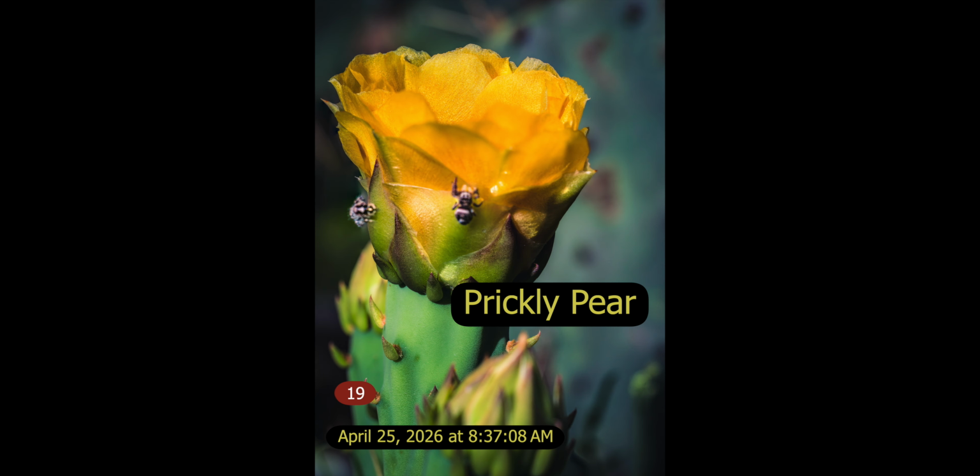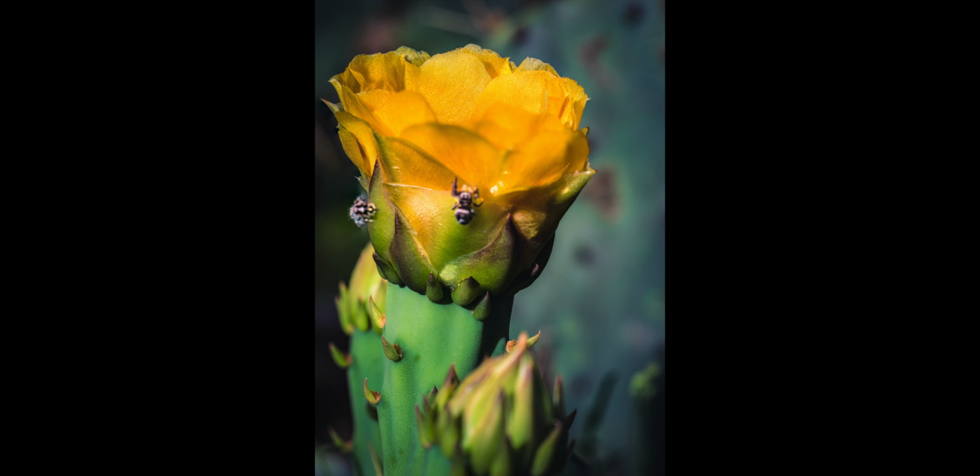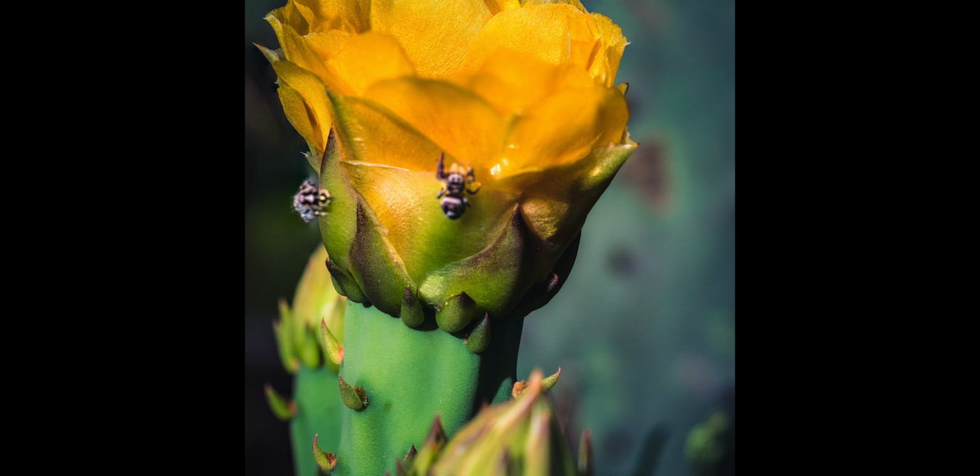So this prickly pear cactus, pretty unique. And this was a handheld shot. No, I did. I had to turn my backpack camera bag sideways, put the tripod on top of that in order to get the elevation and got it all lined up. Once I got it all lined up, I did do a focus stack on this. And you can see the spider on the left-hand side right there at 9 o'clock.